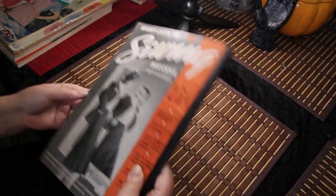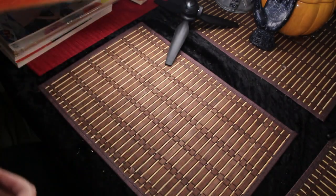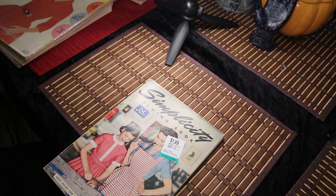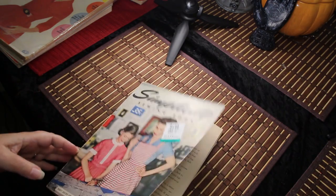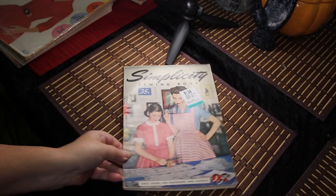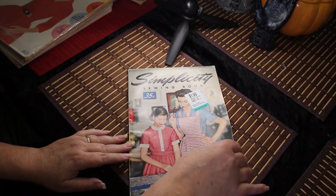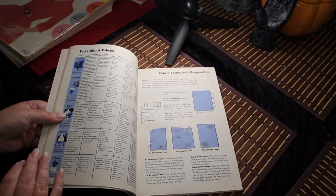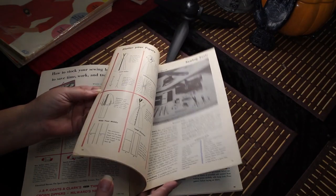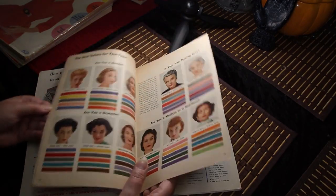So there's this book. Again, I can go into more detail with this one. So this is the Simplicity 1953. Cute mom and daughter on the cover. Again, there's some very similar things at the beginning. You know, flattering your figure, sewing tools.